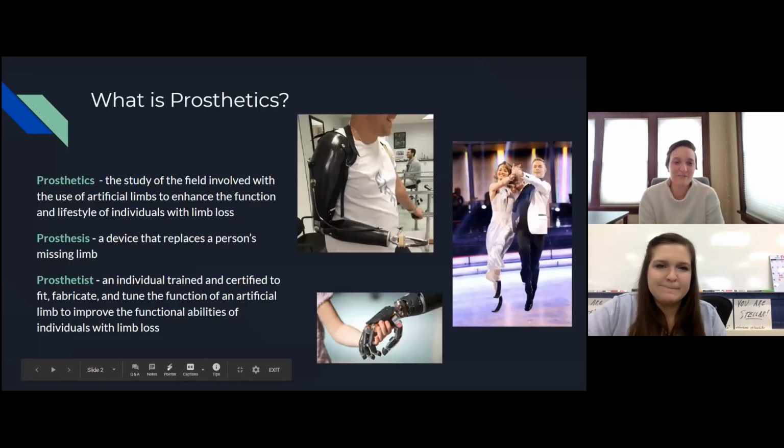We'll start by defining exactly what prosthetics and orthotics is. So starting with prosthetics, the field of prosthetics is the study of anything related to artificial limbs or supplemental devices for someone who has experienced limb loss. The actual device is called a prosthesis, and the prosthesis is the device that replaces a person's limb. There are some examples here that I've included on the slide.